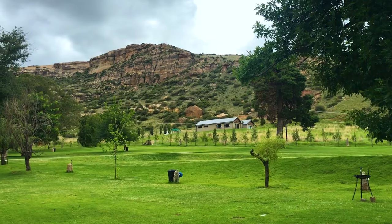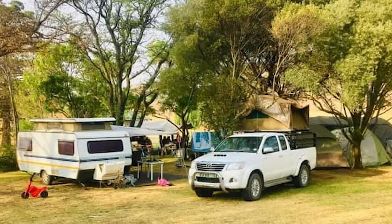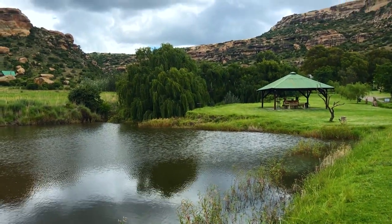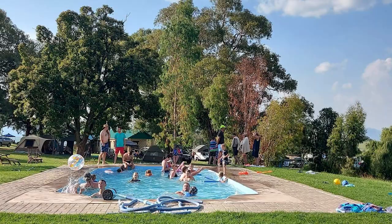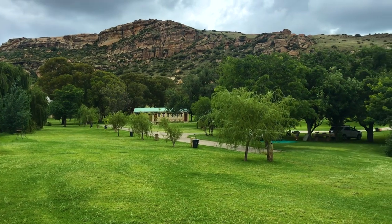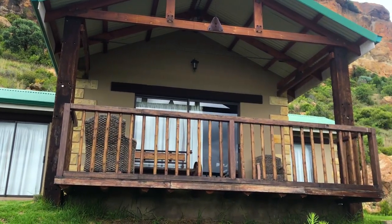This game farm is a very popular camping and recreation destination with excellent facilities and beautiful views. Activities include hikes, abseiling, ziplining, fishing, game drives, and rock climbing. They also have a few comfortable cottages with this amazing view.